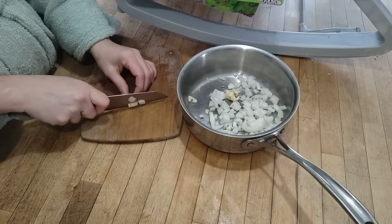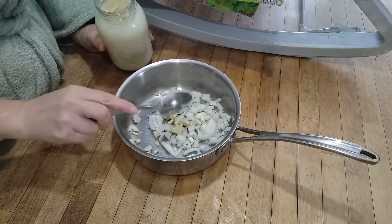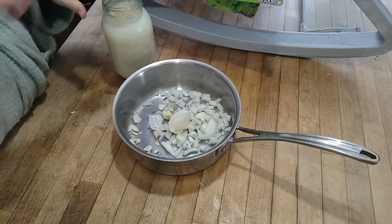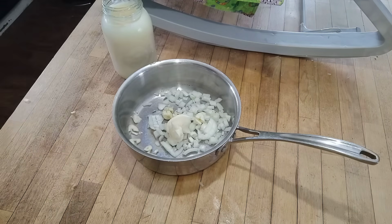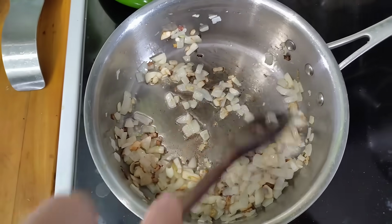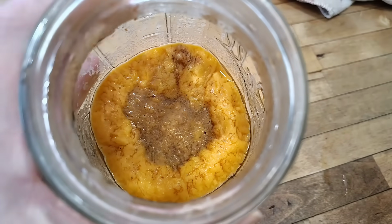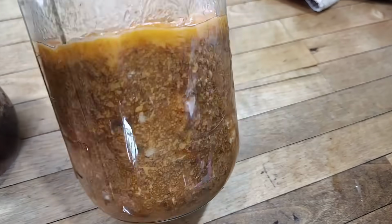I chopped up a homegrown onion and I'm chopping up some garlic. And we're going to get that on the stove with a little bit of our beef tallow that we rendered up last week. And we're just going to get that browned on the stove so that we can then add our barbecued rib drippings to it to make the most delicious beans. Do not waste those drippings.